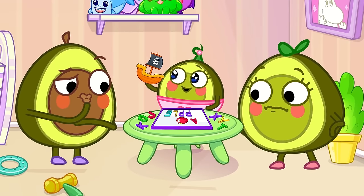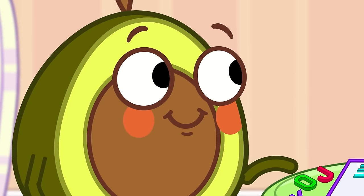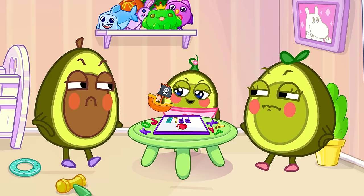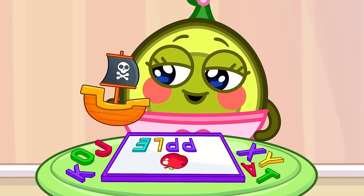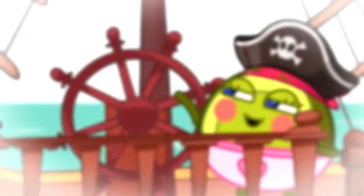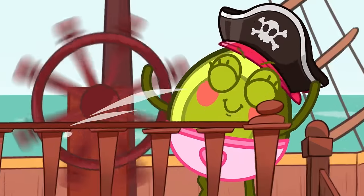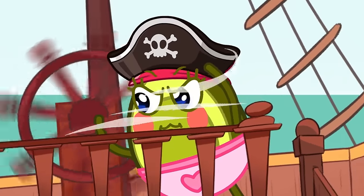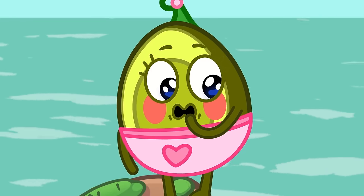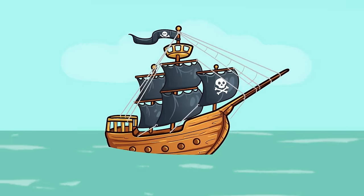Pit and Penny are teaching Baby the alphabet. A for apple. Baby just wants to play. Now she's dreaming she's a pirate captain. Oh no, she's been blown out to sea. And the ship is so far away.